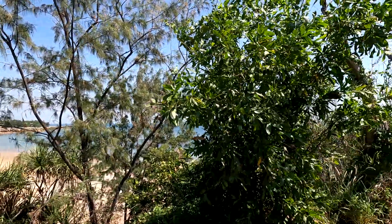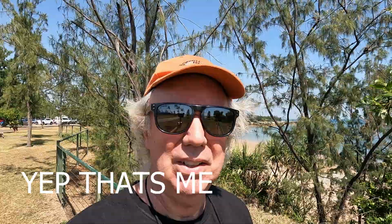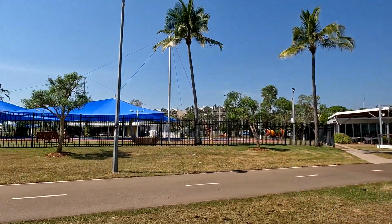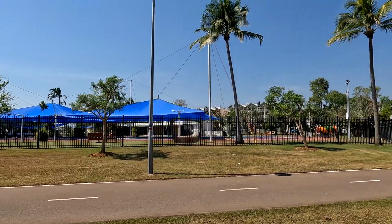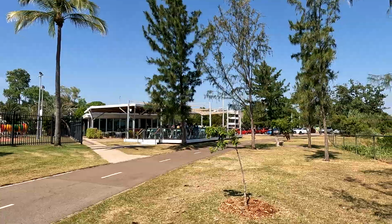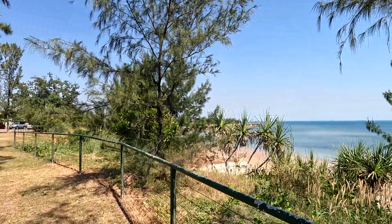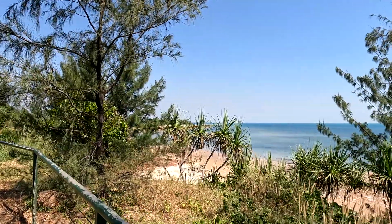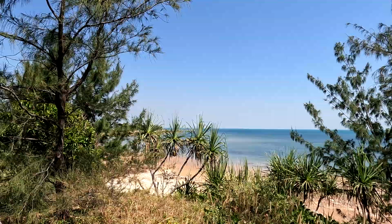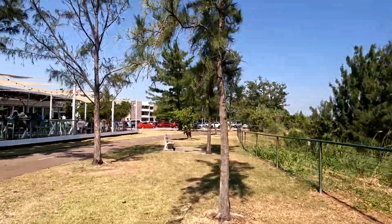Today we are at the Nightcliff foreshore. Just here we've got the Nightcliff swimming pool. Hopefully the water's not too cold for a swim this morning. Right next door is the Nightcliff Cafe. A lot of people like to come here, overlook the water, have a coffee. You can have lunch, you can even have dinner. They have a full menu there for you to enjoy.